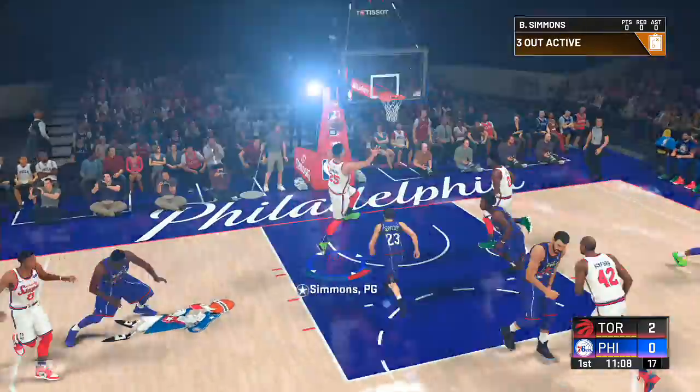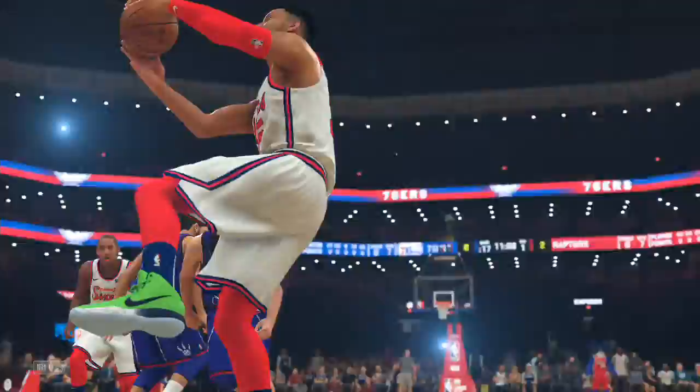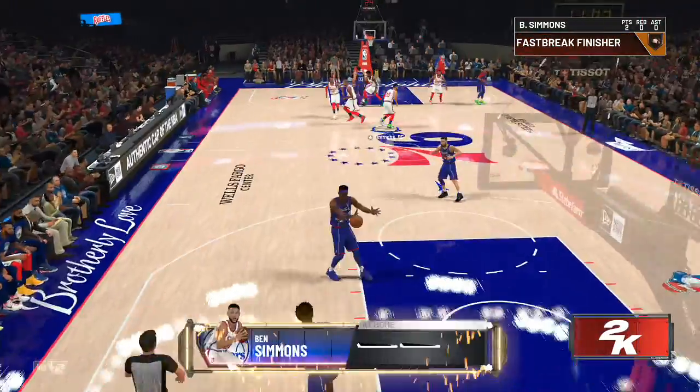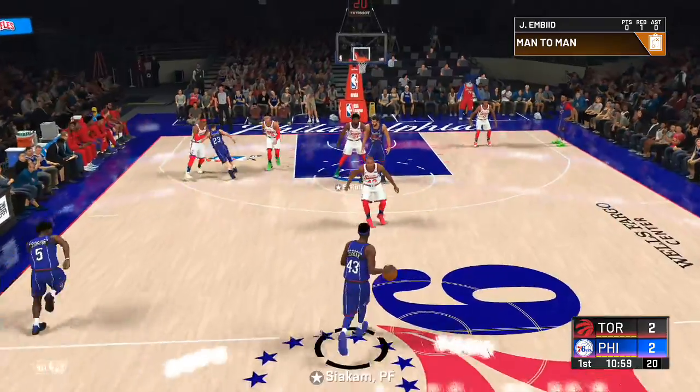Simmons against Gasol. And it's Simmons penetrating. And Simmons slams it in. And how about the slashing ability of Simmons, really creating havoc for the defense with his aggressive mentality. And so Siakam will bring it up for the Raptors.